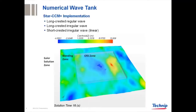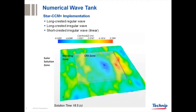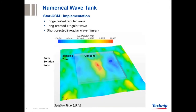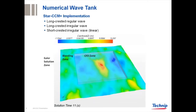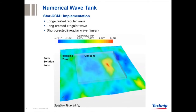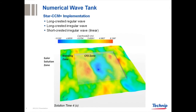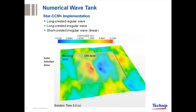One more, good. This here we're very proud of. This is actually a numerical wave tank. This has been developed really over the last 2 years. What you see there is a CFD code in the core. In this case, it's Star-CCM+. And then you have what they call a transition zone. And outside of that, you have a linear Euler wave domain that can extend as far as you want. So you can simulate an entire model basin. And you only have the code that's necessary for the analysis right around the structure itself.